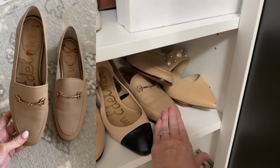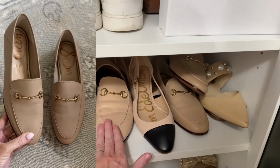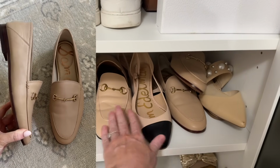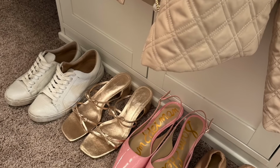These are extremely comfortable, very well made, come in a lot of color options. This one is more of a splurge from Gucci. But depending on how your style is, you could go with more of a dressy loafer or a classy little flat. And that wraps up my Classy Girls Guide to Summer Shoes.